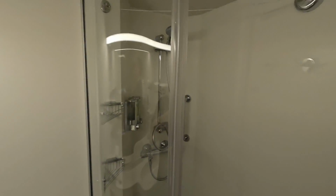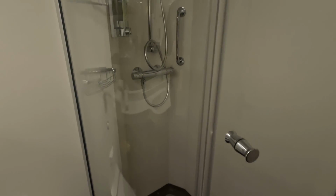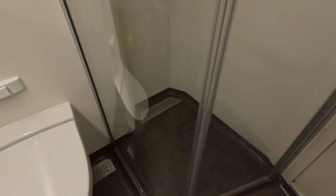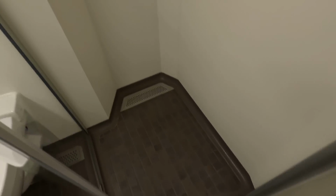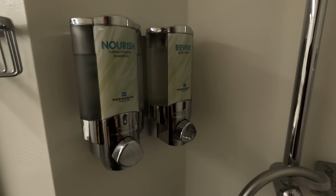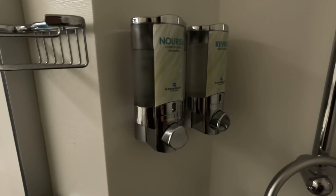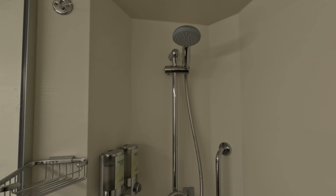Then the shower. Shower's pretty big actually. It's a good size. It's got a door. It's not a curtain, so it's not going to fly in on you. But it's a nice size shower for a cruise room. You have the toiletries on the wall. You have the conditioning shampoo and the body wash. Again, no bar soaps. And then the shower head does come off.